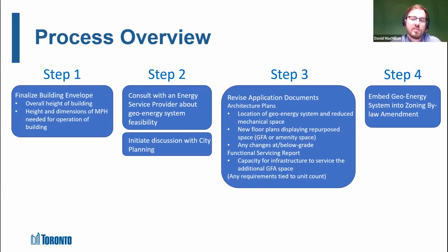And then there's some other things that would be tied to unit count that you would need to update. So things like following the growing up guidelines or adding amenity space, there are ratios tied to unit counts that if you're going to add more units, you need to make sure those ratios are updated. And then finally, which I'll get into in the next slides, are the details in the zoning bylaw itself. Next slide, please.